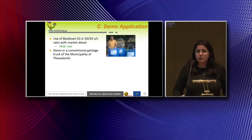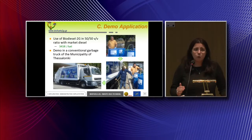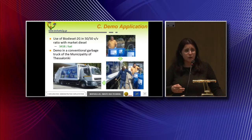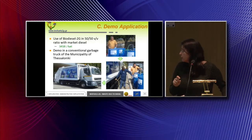And once we were able to prove the emissions and that we have a very good fuel in our hands, we actually demonstrated it in a common garbage truck, without engine modifications, of the municipality of Thessaloniki. Here you see the process of filling up barrels of this new fuel, bringing them to the warehouse of the municipality of Thessaloniki, where we were filling this particular garbage truck that for a few months was moving around the city of Thessaloniki, promoting the project, promoting the virtues of collecting waste cooking oil, because, as it was designated, it was moving with fuel from waste cooking oil.